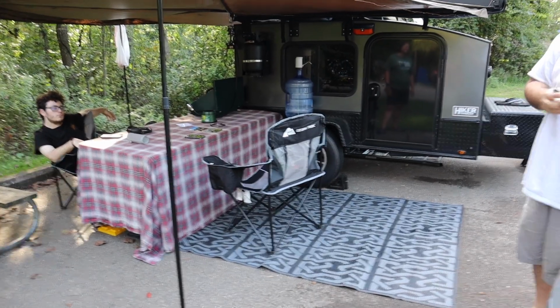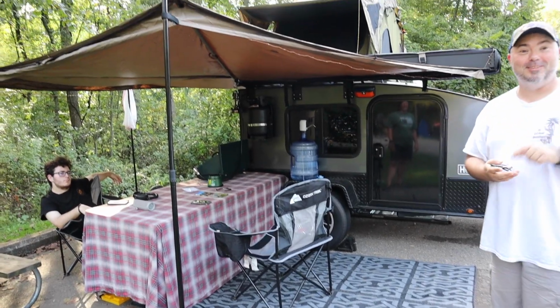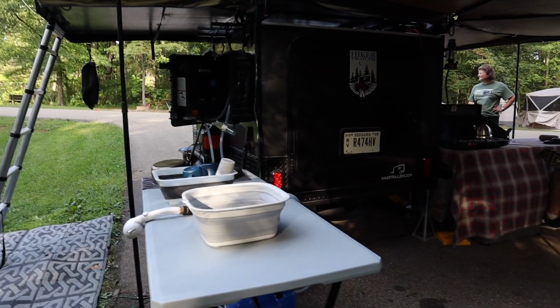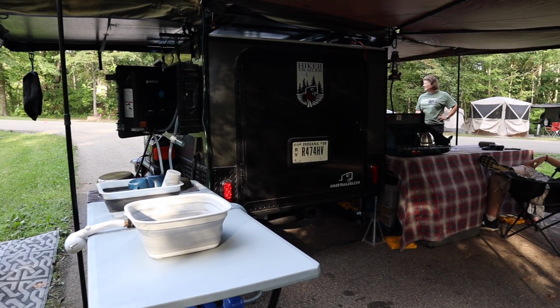The awning, we've used it every single time. We've been camping a couple times where we've had some pretty heavy rain, and it's easy for us to cook. The whole point is to be outside. With the awning, you spend most of your time still outside. You're not actually inside the hiker itself, and it just makes things easier.